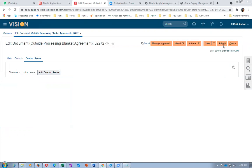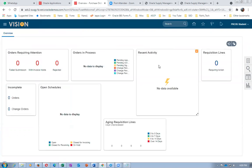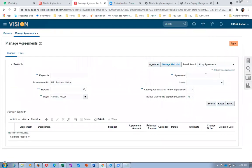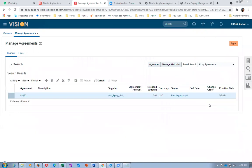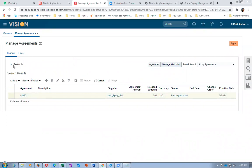Go there and then click on submit. I'm going to submit it. I hope that automatic approval is enabled here now in this place. It's been submitted for approval. So go there, click on this, and then go to manage agreements now. 52272, it will go and query it, but it is not getting approval. 52272 is in entering now. So you go there, pending approval. If you click on it, see whether it's only the individual who has to approve now.